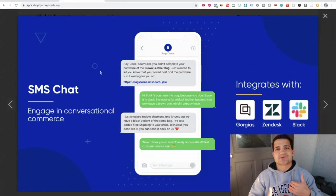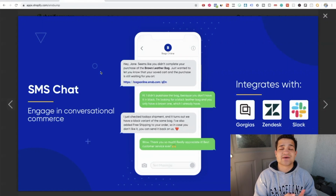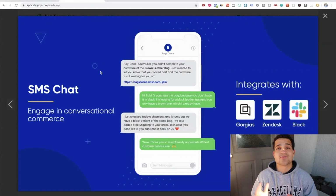Then you can have a conversation with them if they don't buy from that link, and you can integrate it with multiple apps where you can talk to the actual customer. Another app that I'm going to talk about later is Zendesk, where you can actively do customer service through SMS. It's a huge feature, amazing, and I highly recommend it to anybody with a Shopify store.